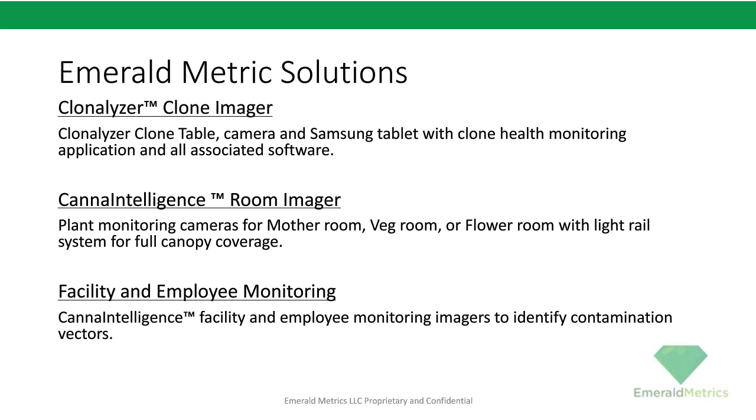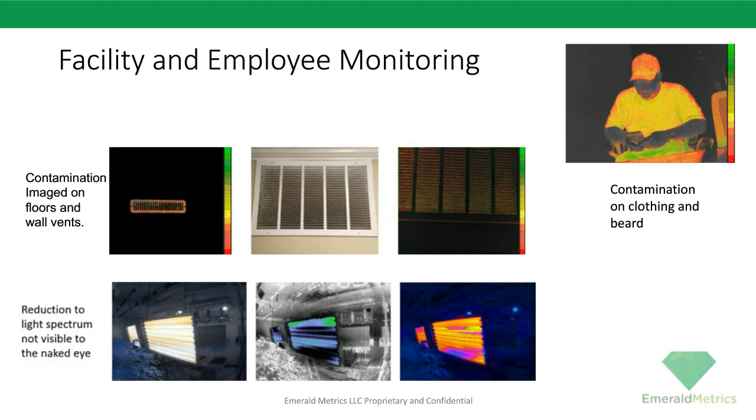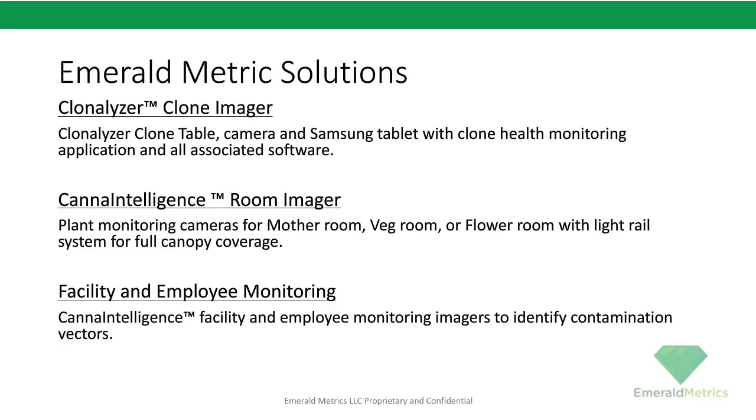The clonalizer goes through the tablet. The room imagers actually go up through the cloud and through our AI, through the algorithms, and then back to the grower on their dashboard. And then the bottom one, the facility and employee monitoring: the employee monitoring one is a fixed mount camera in a fixed location, and then the facility monitoring is a handheld camera.